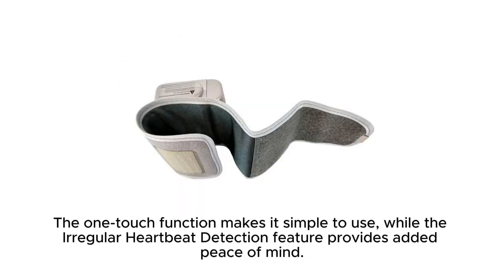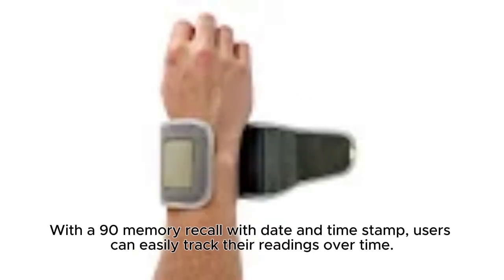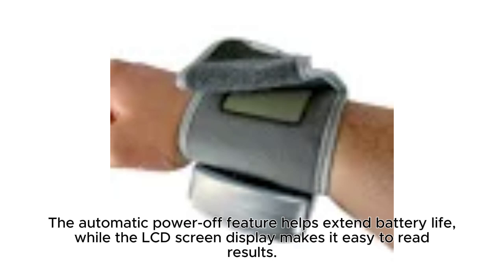The one-touch function makes it simple to use, while the irregular heartbeat detection feature provides added peace of mind. With a 90 memory recall with date and timestamp, users can easily track their readings over time. The automatic power-off feature helps extend battery life, while the LCD screen display makes it easy to read results.